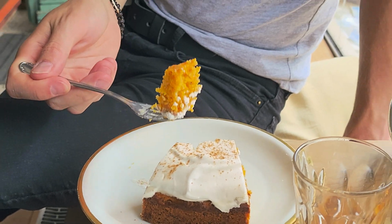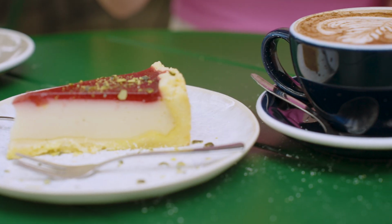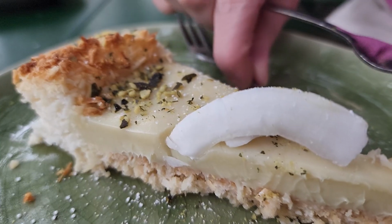Grabbing an espresso and a slice of cake in Leipzig is an absolute must. There's tons of options in the city, but generally look for a place that serves coffee, and more than likely they'll have a couple of very tasty homemade German cakes as well.